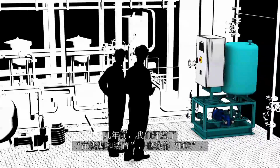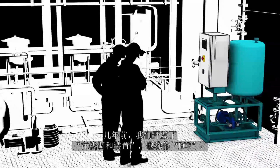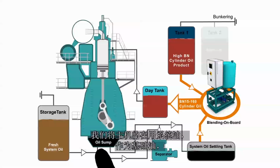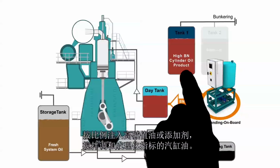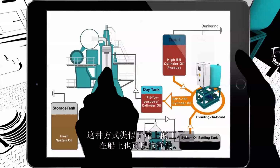You see, a couple of years ago, we changed to blending on board, or BOB as we call it. You can see the new lubrication diagram here. You see, we are now able to use the in-use system oil as a base oil and blend with a high BN cylinder oil product just like they do at plants ashore. Now, it works like this.